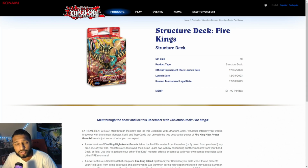And we've seen structure decks that have won in the past, like the Trap Tricks one. Again, you have your own spin on it, but for the most part using most of the cards in those structure decks. So I'm really impressed, like I said, with what Konami's been doing. Now the Fire King High Avatar Garunix is the main component in the structure deck, and it is the Fire King archetype, right? So it's really nice to see that this old archetype is getting support, and amazing support as well.